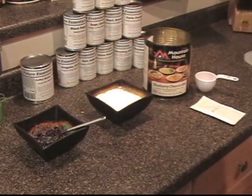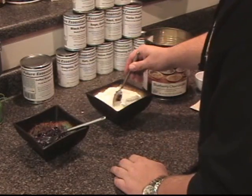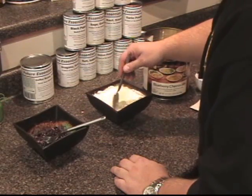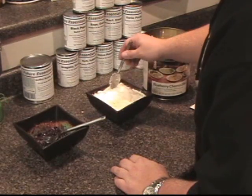Doing this at home, it would be much easier to use an electric mixer or even a whisk. However, I'm using a spoon to show you that you can use just about anything. You do just want to make sure, again, you reconstitute all that powder, get all that powder mixed in with the water.